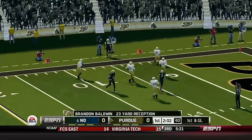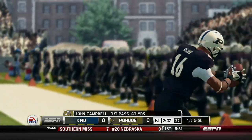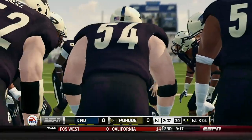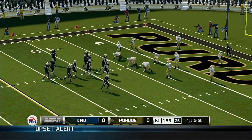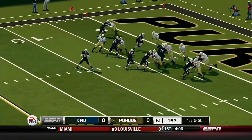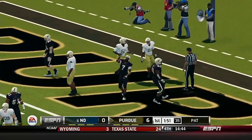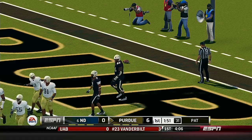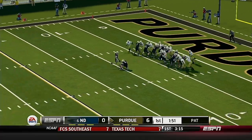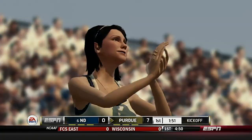It to the outside. It's caught. First down, and he's out of bounds. That's pretty impressive. Accuracy is important, but just as important is having receivers that can make plays. First down, and they've got their eyes on that goal line. Touchdown, Boilermakers. Tacks on the extra point. So a 9-play, 69-yard drive. And the result, 7 points.